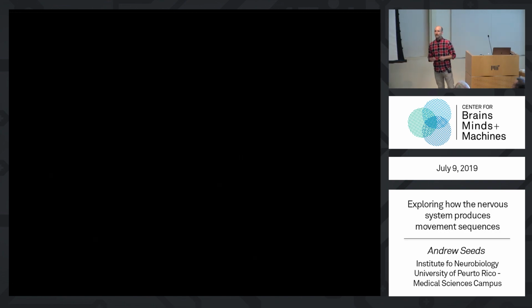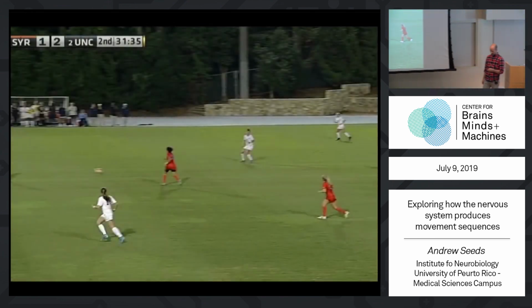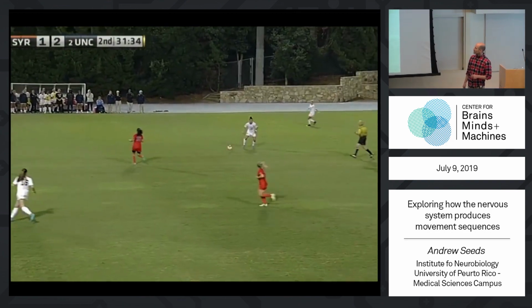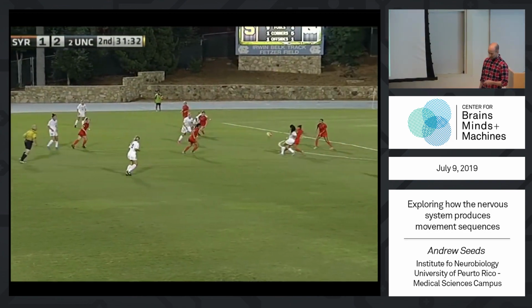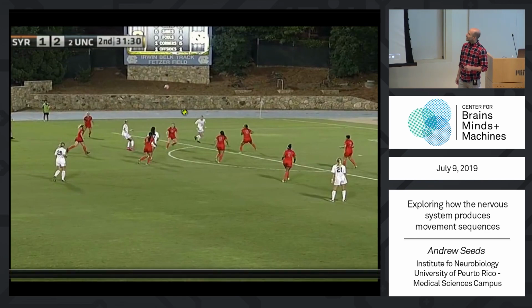So our lab studies how nervous systems form complex behaviors by assembling sequences of different movements. To illustrate what I mean by complex behavior, I'll start with a human example. This example starts with this team in white moving the ball up the field to score a goal. So here comes a lob pass over these defenders to this player here who's going to score the goal.